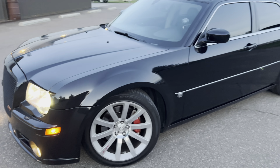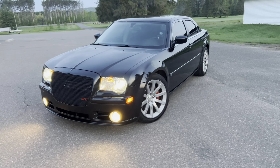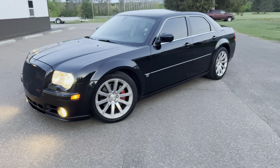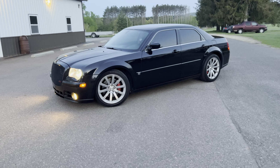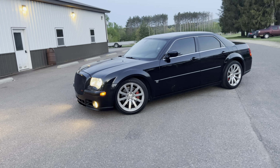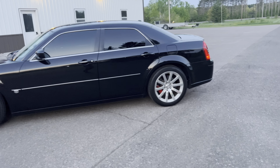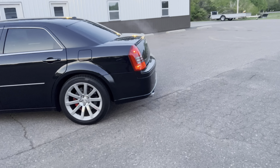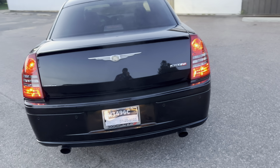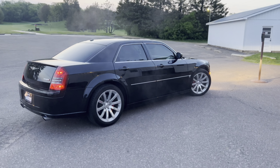And to go along with it, this is one of the cleanest 300 SRT8s in the country, and I could proudly say that. Man, you just can't beat the look of this vehicle. Wow. Oh my gosh. And that is one of the cleanest. I do a little bit of detailing. I did a paint correction on this. For the miles, it's one of the cleanest 300s in the country. This is a beautiful, beautiful car. Waiting for my plates that say "See My SRT," and it's just a gorgeous, gorgeous vehicle.